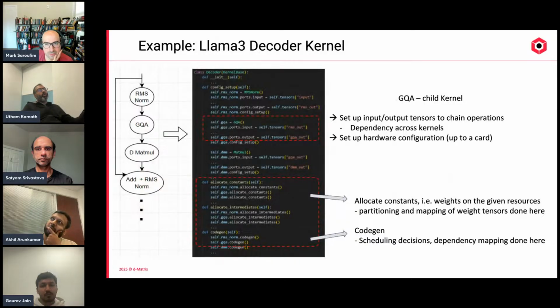All right. So how do we go from there to something much more complex? This shows the code for a Llama 3 decoder kernel. And the way we build kernels essentially is hierarchical. We build various matrix multiplication kernels. We compose more complex kernels such as GQA kernels out of matrix multiplication kernels. And then out of these GQA and matrix multiplication kernels, we compose a decoder kernel, very similar to the structure that you would see if you were to take a look at any model on Hugging Face or anywhere else.